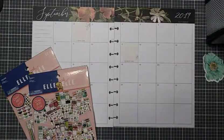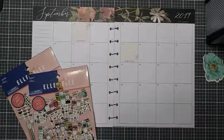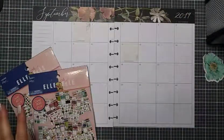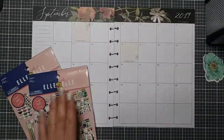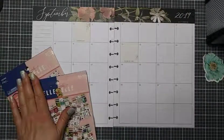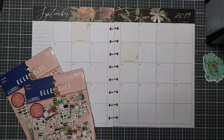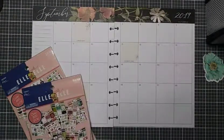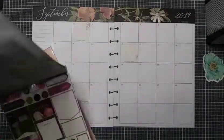It's September 1st and it's time to grab my September monthly spread and get to planning. I've got lots of things going on for the month of September, and I went to my favorite sticker books for doing monthly spreads. They're the ElleOhElle books that I picked up over at Hobby Lobby. I have seasonal and I also have the Boss Babe foiled sticker packs. I love these. I've already flipped through them to see what there is. I'm loving what they have for the fall layout for September. Let's just flip to that and I'll show you guys real quick.